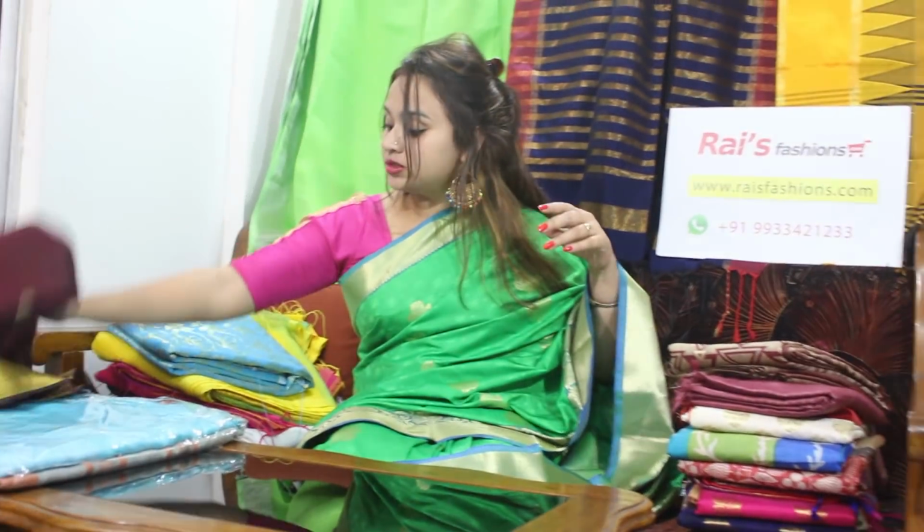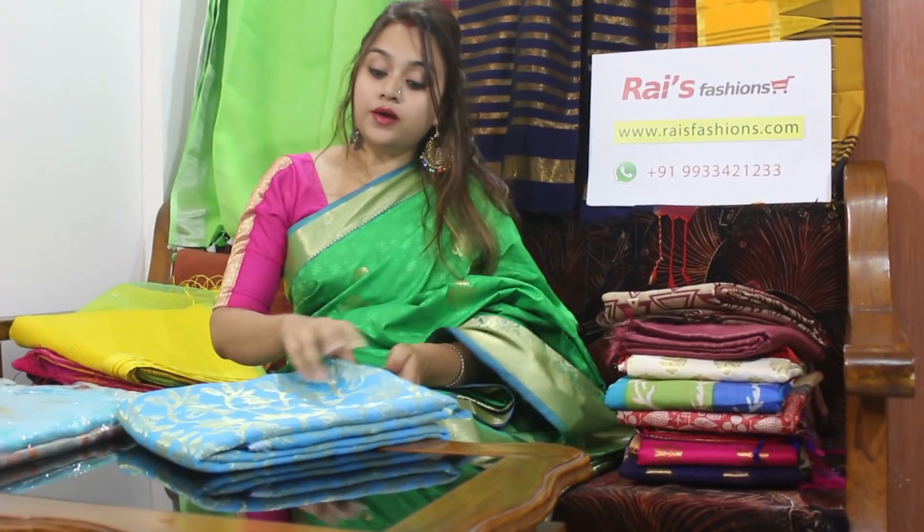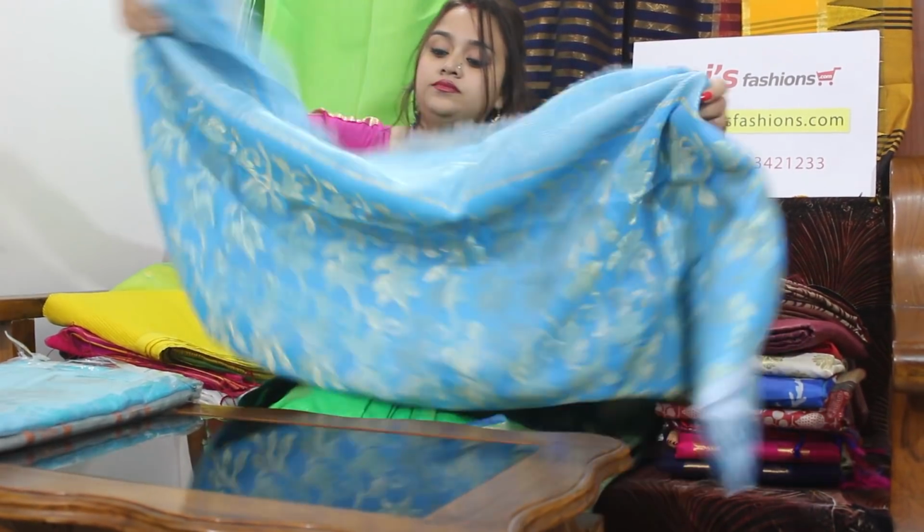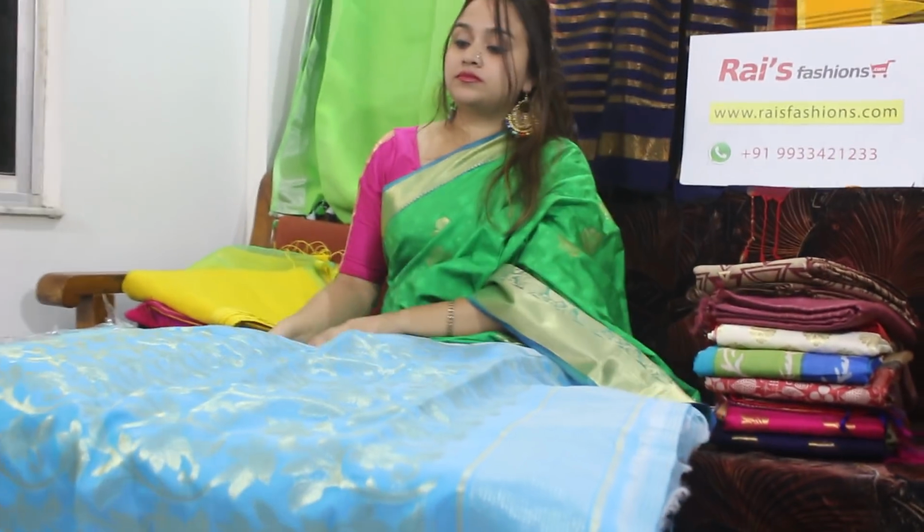Have many color options. This is a pure muslin jamdani. Full body jari work, very beautiful one.